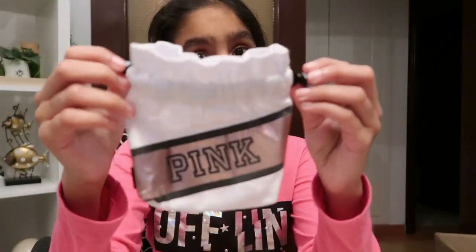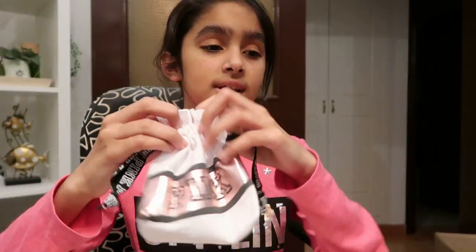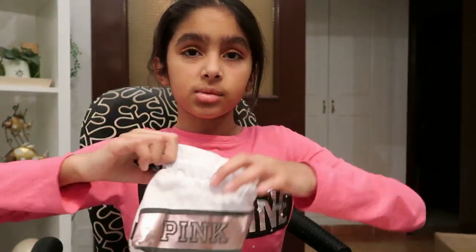It says Pink from Victoria's Secret, and it just zips like that, so you can pack your small stuff, like small keychains or tiny things.